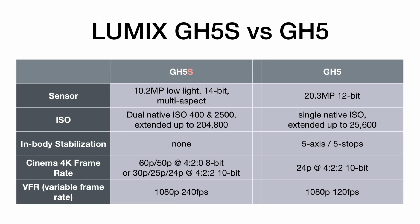Next up is variable frame rate, VFR. We actually have bumped up on the GH5S. 1080p can now shoot up to 240 frames per second. On the GH5, it maxes out at 120. So 240 frames per second, 1080p, with the addition of the low light capability, the extra low light sensor, we're going to get some pretty sweet slow motion out of this.